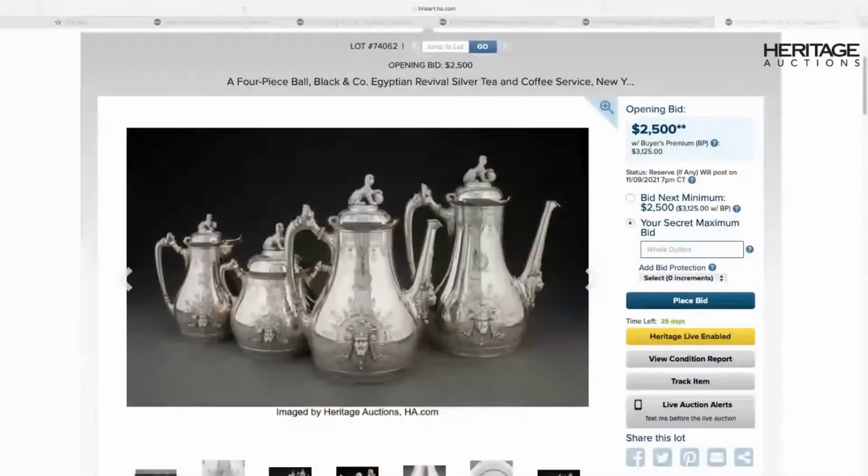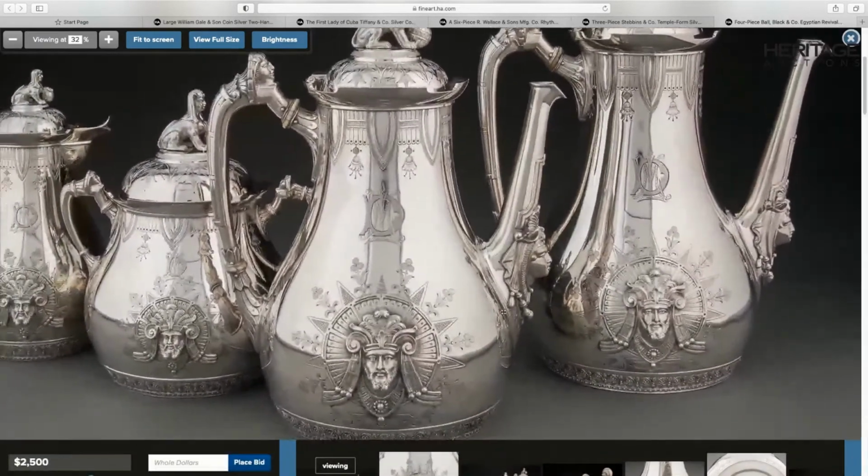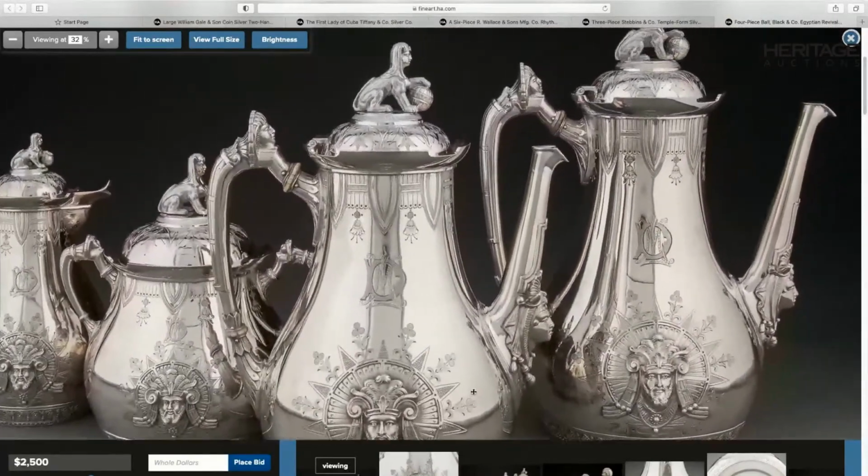So the next thing on our list is another tea and coffee service set, and it's an Egyptian revival silver. Oh, this is really over the top. And of course, I like over the top in this period. So this is a set that is marked by Ball Black and Company, which was the great rival to Tiffany during the 1860s and 70s. This is made around 1870 or so.